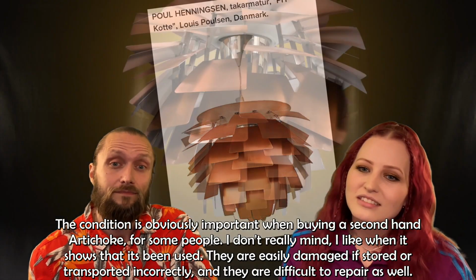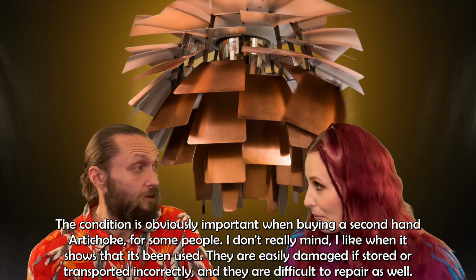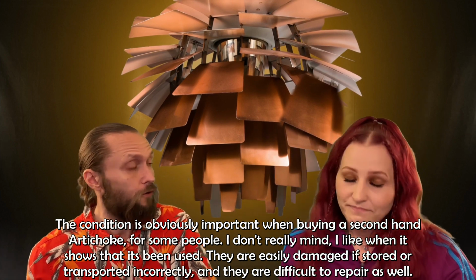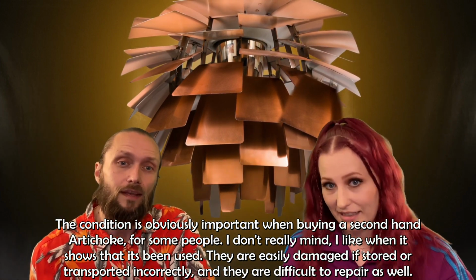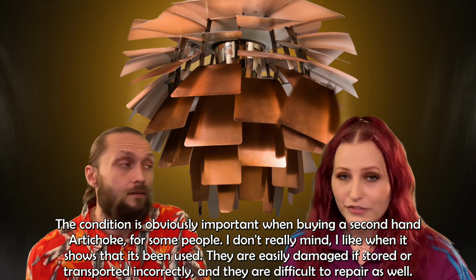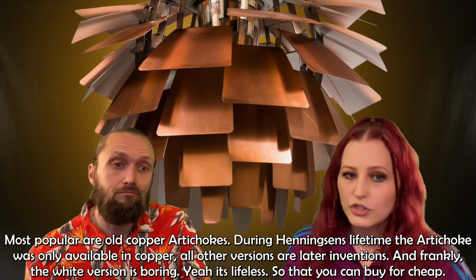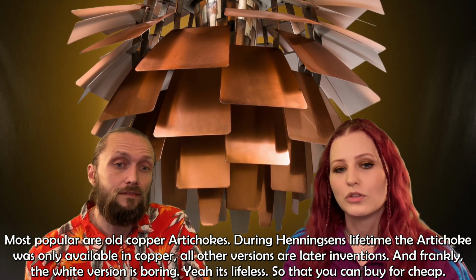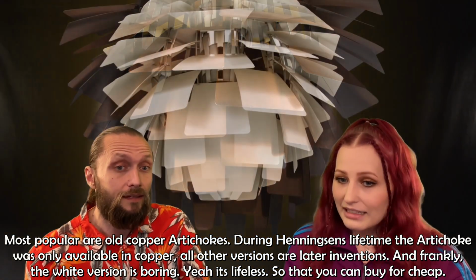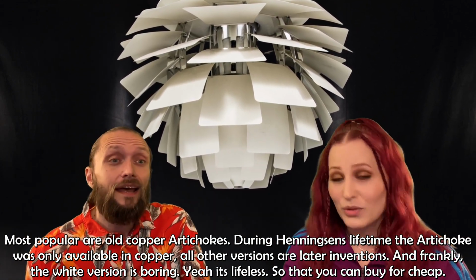And the condition is obviously important when buying a second-hand artichoke. For some people. And for some it's not. I don't really mind. I like when it shows that it's been used. They are beautiful when they're quite rough. They are easily damaged, though, if stored or transported incorrectly. So that could be bad. And they are difficult to repair as well. Most popular are, of course, the old copper artichokes. During Henningsen's lifetime, the artichoke was only available in copper, actually. All the other versions are later inventions. And frankly, the white one is boring. Really boring. Lifeless. So that you can buy for cheap.